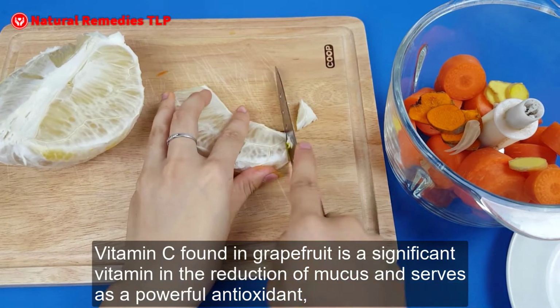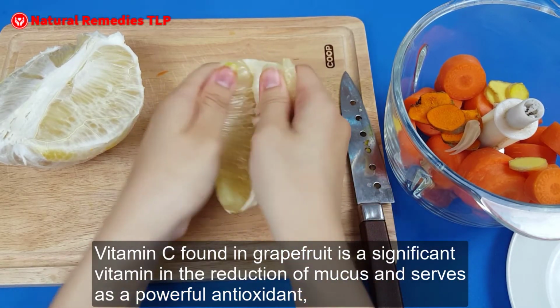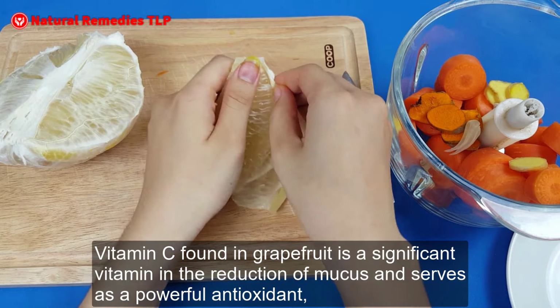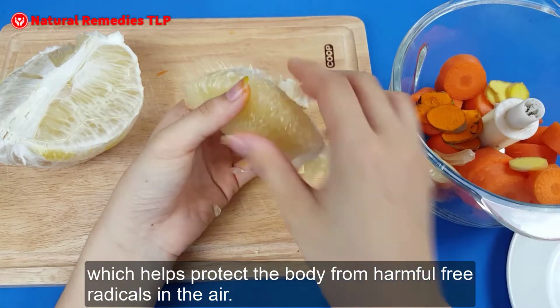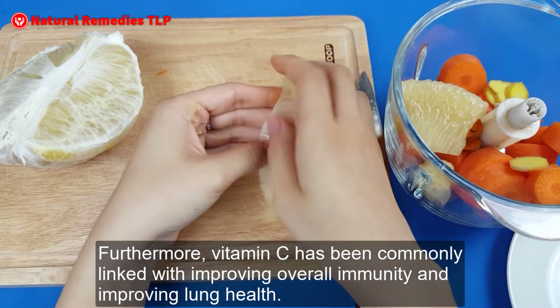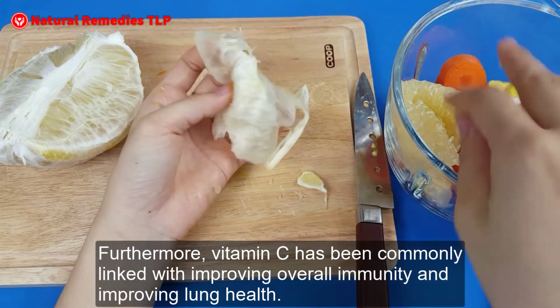Vitamin C found in grapefruit is a significant vitamin in the reduction of mucus and serves as a powerful antioxidant, which helps protect the body from harmful free radicals in the air. Furthermore, vitamin C has been commonly linked with improving overall immunity and improving lung health.